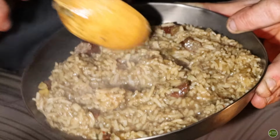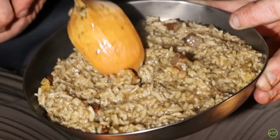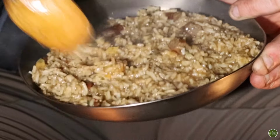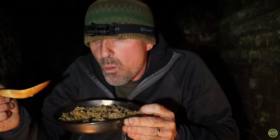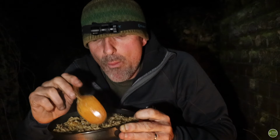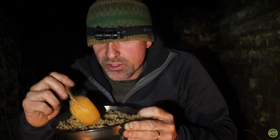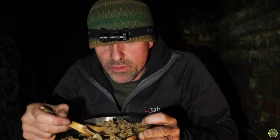Well, it looks like a good sized portion. There's some of that sausage, look, and some of the dried fruit there, look, all kind of come back alive. Smells amazing. Let's give it a whirl. Oh wow. That's got some flavour. That is top drawer.